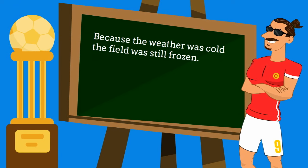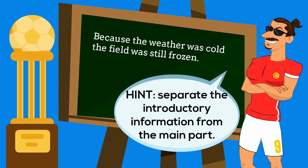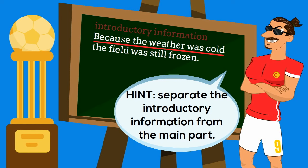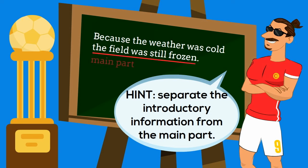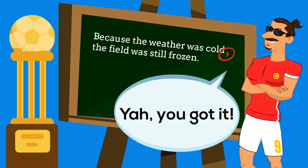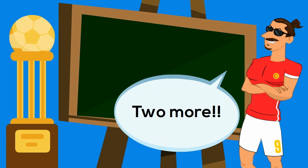Another. Because the weather was cold, the field was still frozen. Here's a hint. Separate the introductory information from the main part. Because the weather was cold is introductory. The field was still frozen is the main part. Separate with a comma. Yeah, you got it.